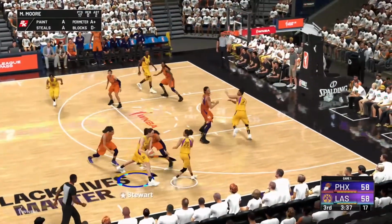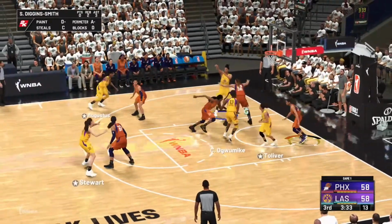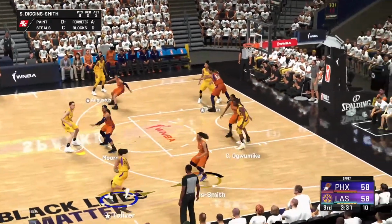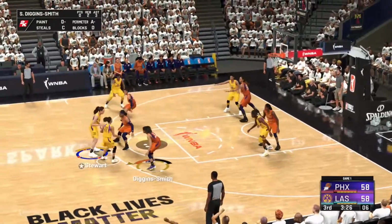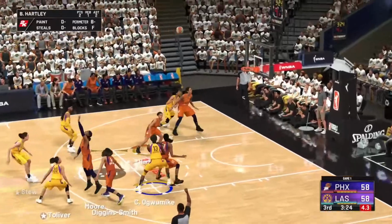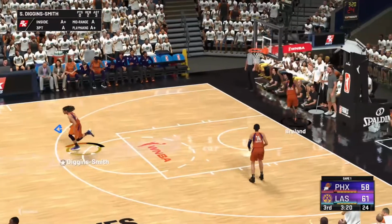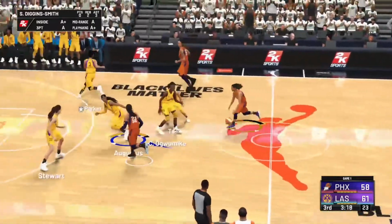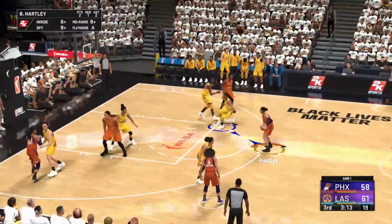Outside Stewart. Tolliver, guarded by Diggins Smith. Outside Stewart. Pass to Tolliver. Back to Stewart. Just 5 to shoot. Another 3 for the Sparks. An assassin on the floor. Tolliver has great shot discipline. She picks her spots well.